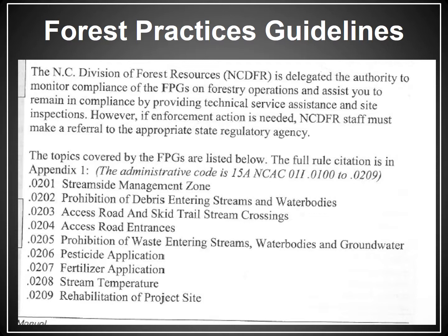203 and 204 deal with access roads and skid trail crossings. What these amount to is that any road you put in, any road that a logger uses, any skid trail that's established, particularly ones that cross streams, cannot result in sediment entering the streams. They must be installed and maintained appropriately so you don't have sedimentation as a result.